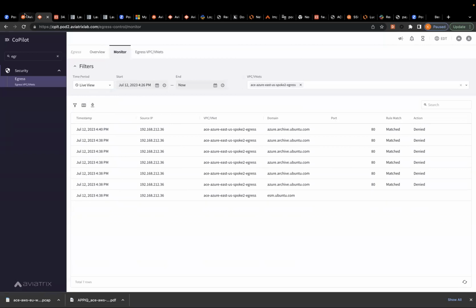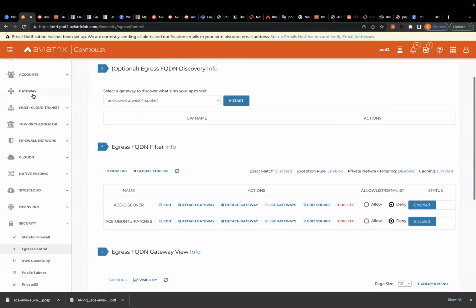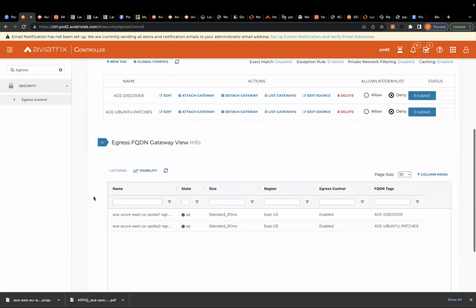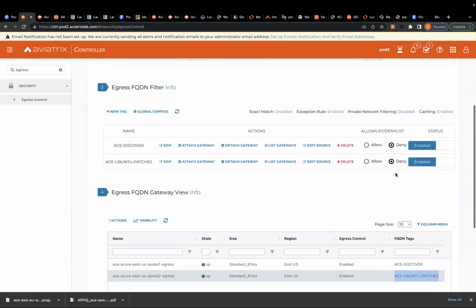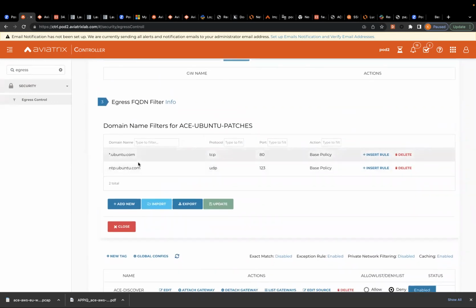So now I can go to the controller again. This is still something that is configured on the controller, at least the old model. There is a page called Egress, so I can even search here on Egress, which is the page I'm on. And I can see that the gateway, again we're looking at Azure Spoke 2, has the rule that is the ACE Ubuntu patches. ACE Ubuntu patches has a deny model. And if I try to see what it contains, ubuntu.com, so it allows anything .ubuntu.com.